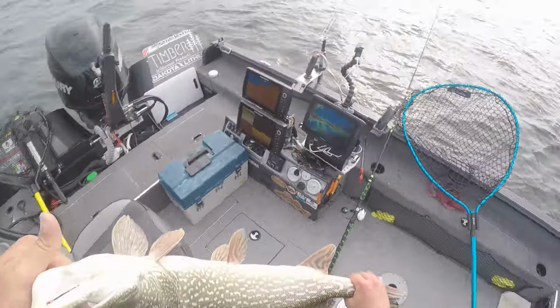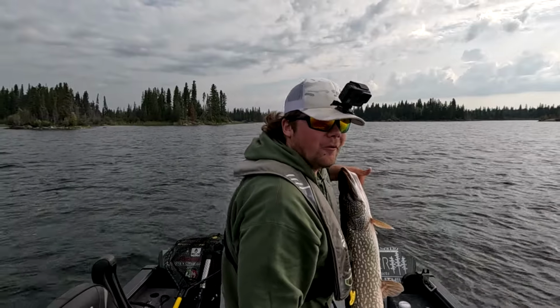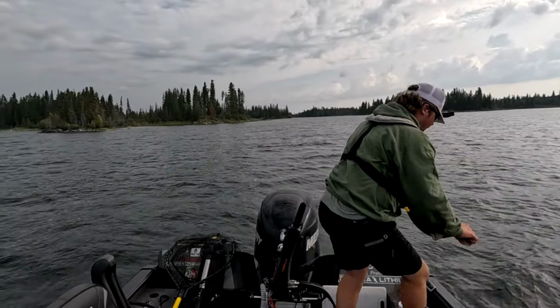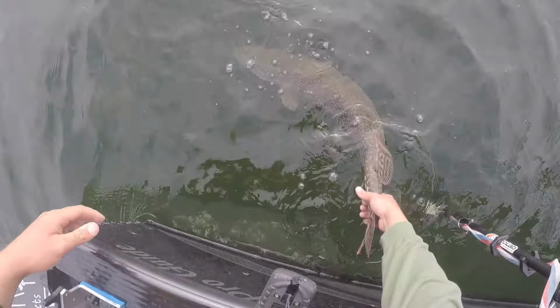So far, we've been pike fishing for about 20 minutes, and we've gotten four fish over 37 and a half. Unreal. Wow.